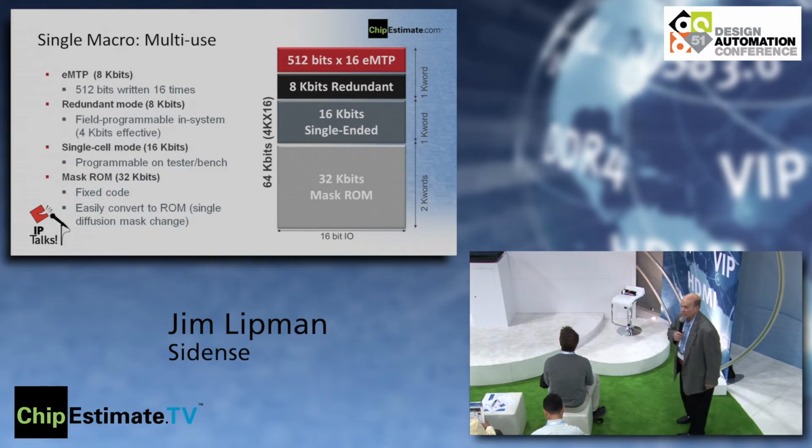A single macro can be used for multiple uses. In this example, the red section on top is what I just described, 8 kilobits for 512 bits being able to be rewritten 15 different times, 16 times altogether. In the black section right below it, we have 8 kilobits of redundant memory, which means there are 2 physical bit cells for every logic bit. And the reason this is done is to enhance security for field programming in system.